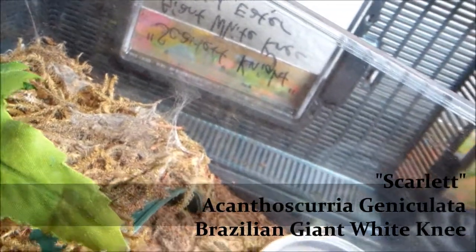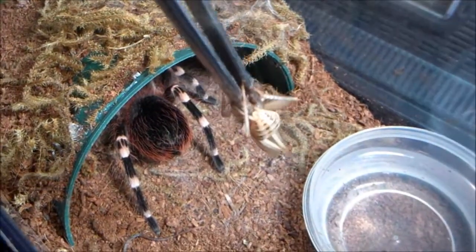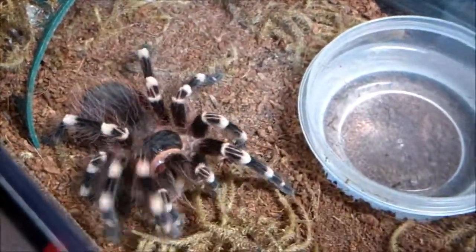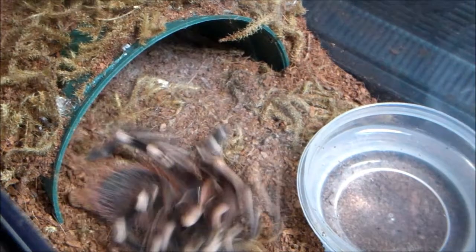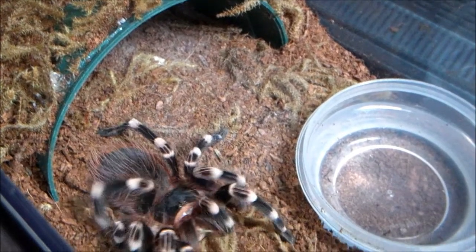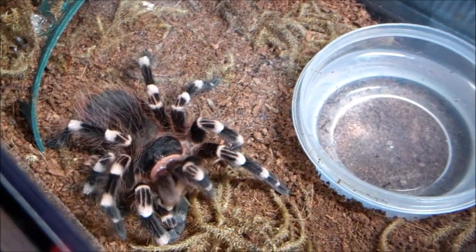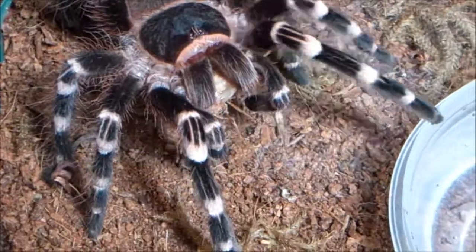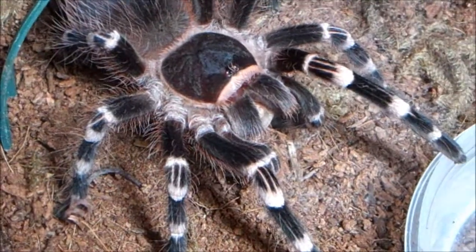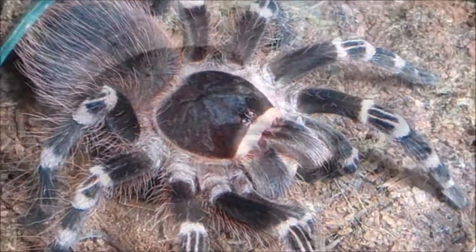Scarlet, Acanthoscurria geniculata, Brazilian giant white knee. She never disappoints when it's time to get her food in. She's another one who I went back to crickets for. As you can see, I don't think I've fed anyone worms in this video. Everyone's on crickets, but the good thing about crickets is that these tarantulas chase the crickets around, where the worms just kind of flop there and then they'll get them. But Scarlet always has good attacks with the crickets because she'll come running out and chase them around for a bit.